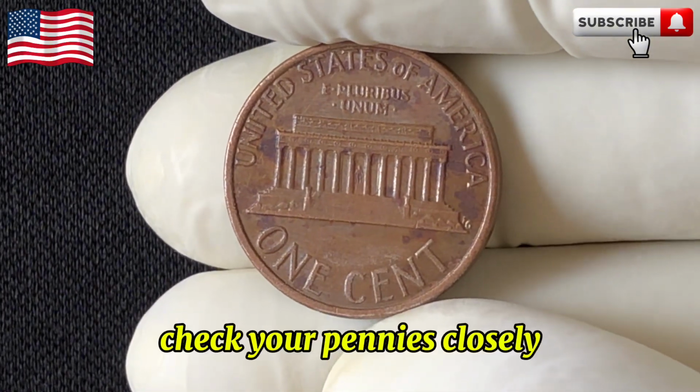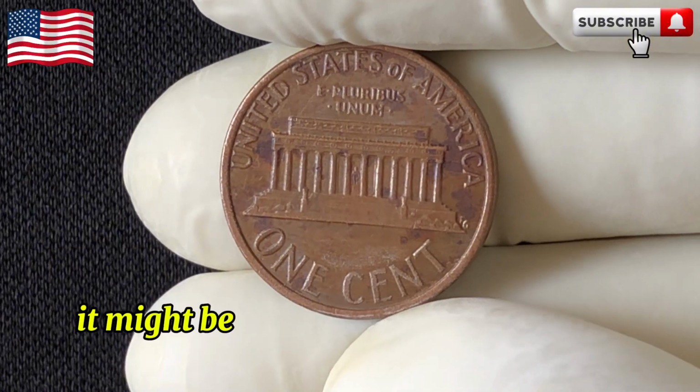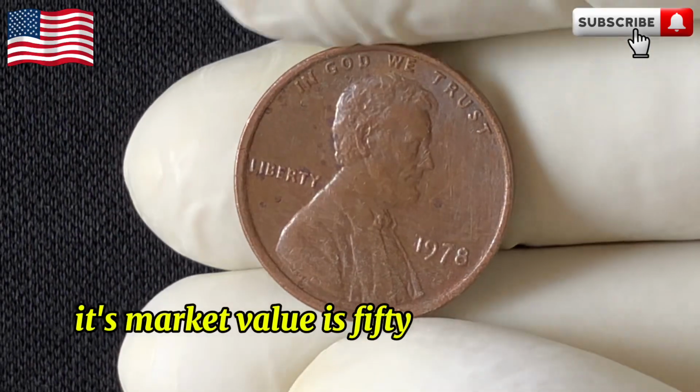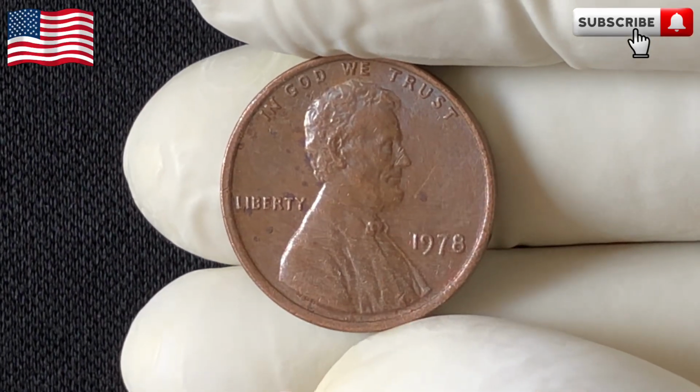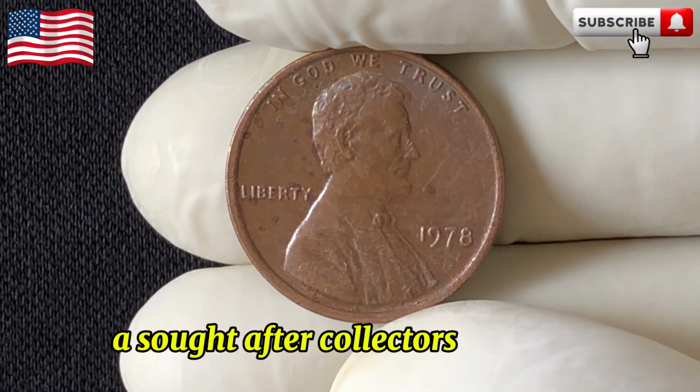Check your pennies closely. If you notice anything unusual or unique, it might be worth having it appraised by a professional. Finally, its market value is $52,000. Mint errors can turn a seemingly ordinary coin into a sought-after collector's item.